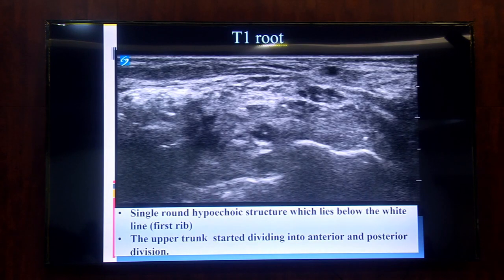First is the upper trunk anterior division and posterior division in the picture I am showing again, and the middle trunk. C8 we can make out, T1 we can make out here, but in between C8 and T1 we can make out this hyperechoic white line, which is the first root, and still below T1 we can make out again a hyperechoic white line, which is the pleura. So this is a very important finding for the ultrasonographer to block the T1 root that lies between the first root and the pleura. So this is a correlation.